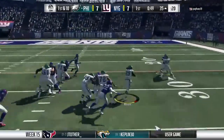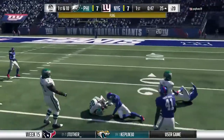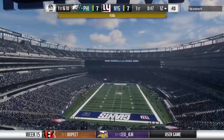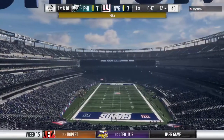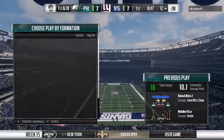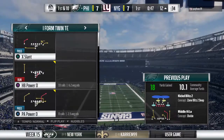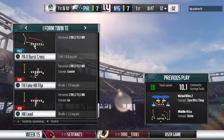Brady gives now to Blunt. And he'll be brought down somewhat awkwardly here, and a late flag as well. I think this one's going to be a face mask. So that flag will cost him 15. And it doesn't matter anymore how you get the face mask. Any part of it is going to be 15 yards.